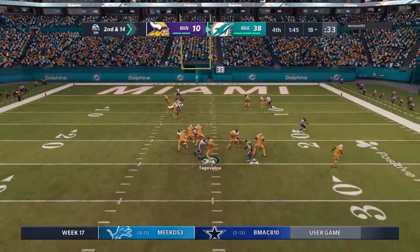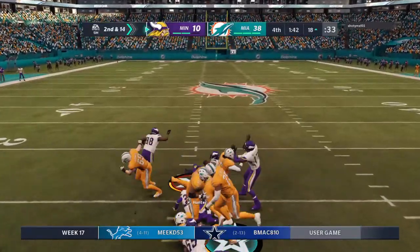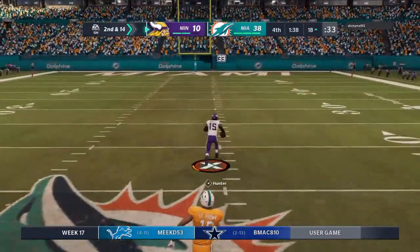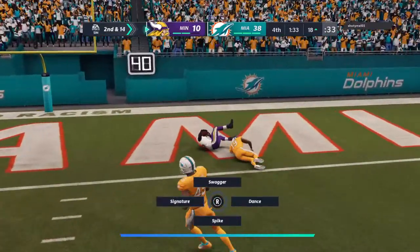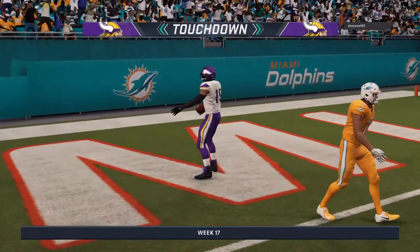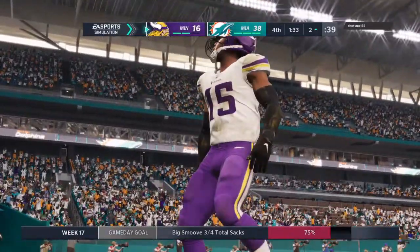That one looks like he'll throw here. To a hit, and the ball is out. And this belongs to the Vikings. Through an opening, and there he goes. 30, the 20, 10. And it's a defensive return for a late touchdown. So they still need somewhat of a miracle here, but at least that gets them a little bit closer.